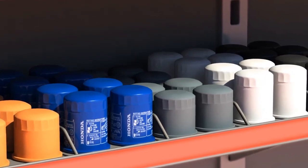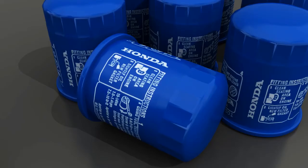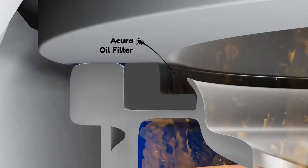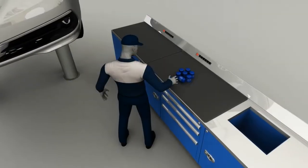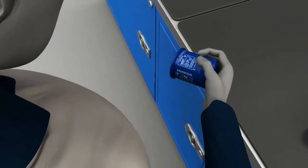Although oil filters look the same, they come in various sizes and specifications. Honda and Acura Genuine Oil Filters are marked Honda. An Acura Genuine Oil Filter is made to perfectly fit your vehicle to help protect your engine from potential harmful contaminants and prevent leakage. Only your Acura dealer can provide you the correct Acura Genuine Oil Filter and oil pan bolt crush washer for your vehicle.